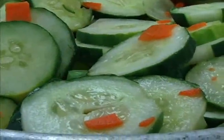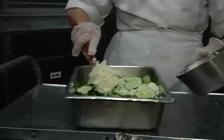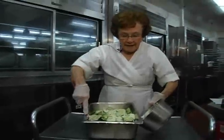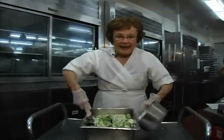Remove the salted cubes and allow them to drain thoroughly before mixing in the dressing. Add the dressing just before serving and enjoy.